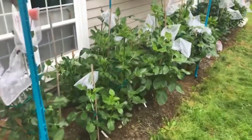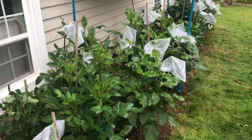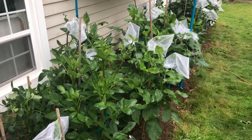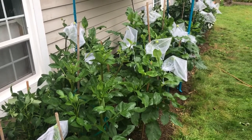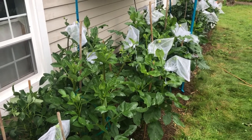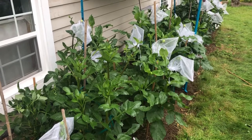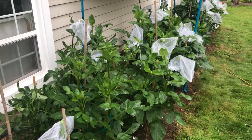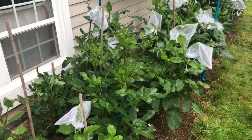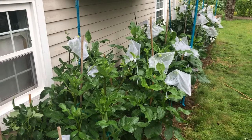So I definitely had a few tubers rot once I planted them. I think 4 or 5 total, and I replaced a couple of them with plants started from a nursery, as well as a couple that I started from seed. I'll show you those when I get to them. For the most part, they're all growing really well.